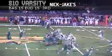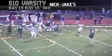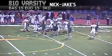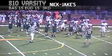2 receivers set near side, 5 down linemen this time for Eudora. Clean pocket throw this time as Murphy throws over the far side. Ben Johnson, completed pass, still on his feet, breaks a tackle, breaks 2 and is down at about the 36. Now he'll lose some of his forward progress because he broke a tackle and tried to get back upfield. Nevertheless, a good catch and a good throw.